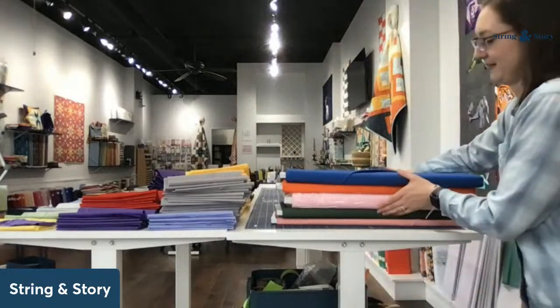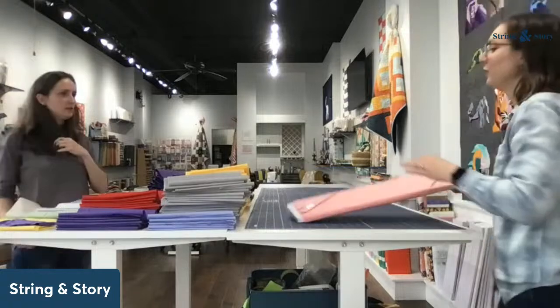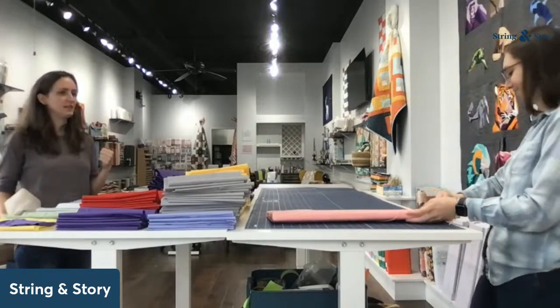Oh yeah, also what's your favorite quilting pattern for t-shirts? Ooh, yes, I'm a loopy meander girl for a t-shirt quilt. Yep, I'm a big fan of that.